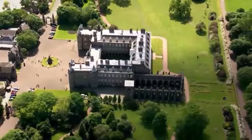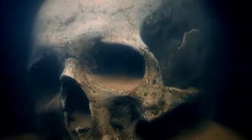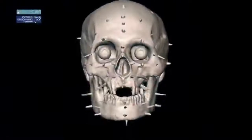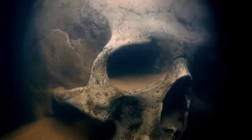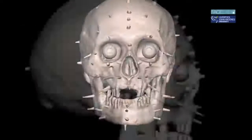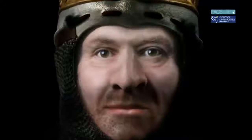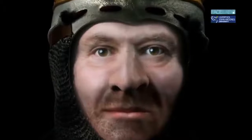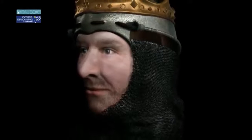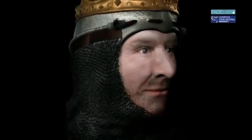In 2016, this regal skull provided a direct link to the past. The universities of Glasgow and Liverpool John Moores stunned the world, claiming to have uncovered an incredible royal secret, what Robert the Bruce really looked like. They built up from the skull using animation, CGI, and the face that you see at the end is the closest that we can imagine from just the bones of what Robert the Bruce looked like.